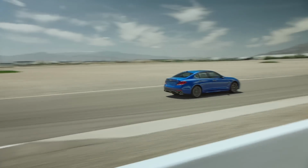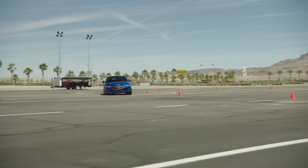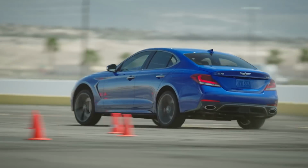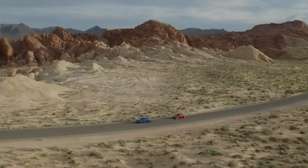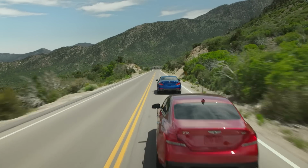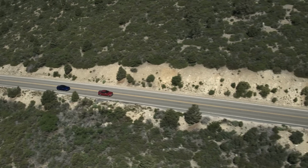Everything from 0 to 60, quarter mile, 60 to 0 braking, and the MotorTrend Figure 8 test. Finally, we take the finalists on the driving loop to end all driving loops. 27.6 miles of diverse conditions, real-life road surfaces, and even two railroad crossings.